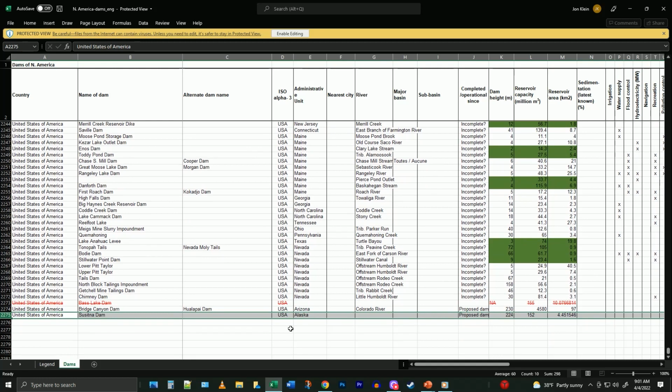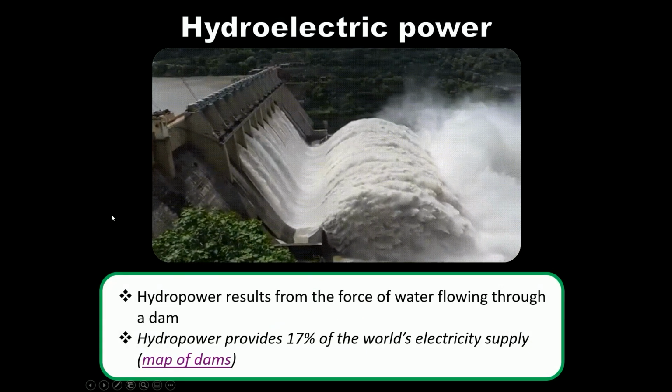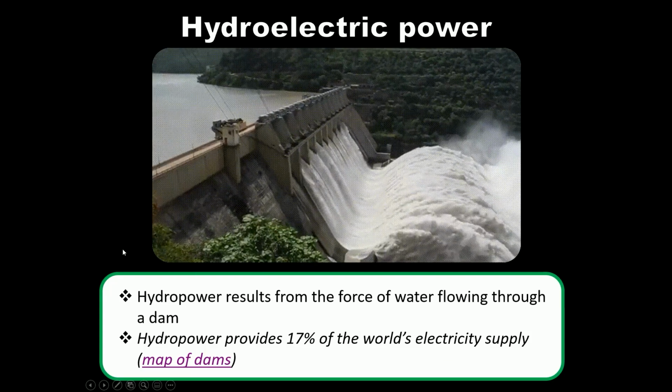So there's a couple thousand dams in the United States. Let's see here. That's like 1,900 dams in there. Quite a few. There's quite a few dams. So maybe it shouldn't be a surprise that it provides 17% of the world's electricity supply.